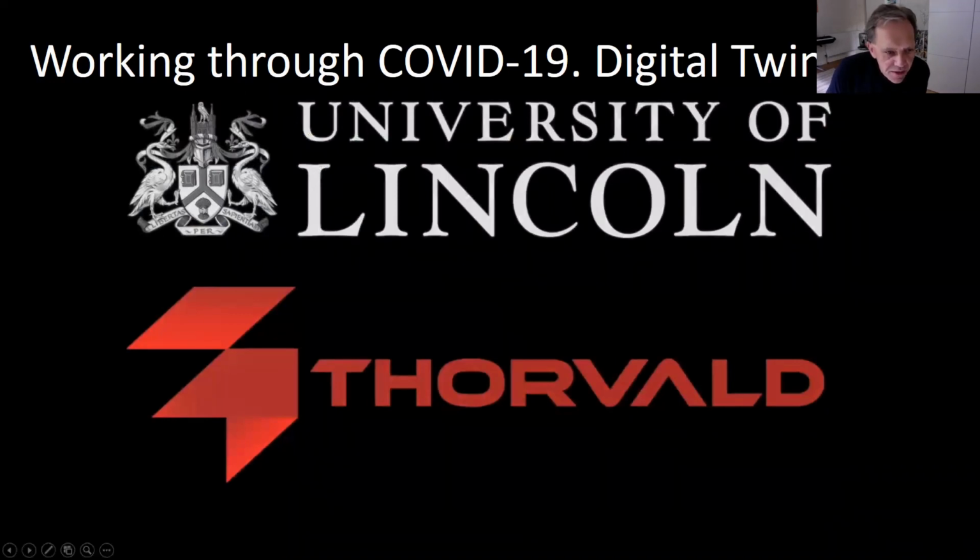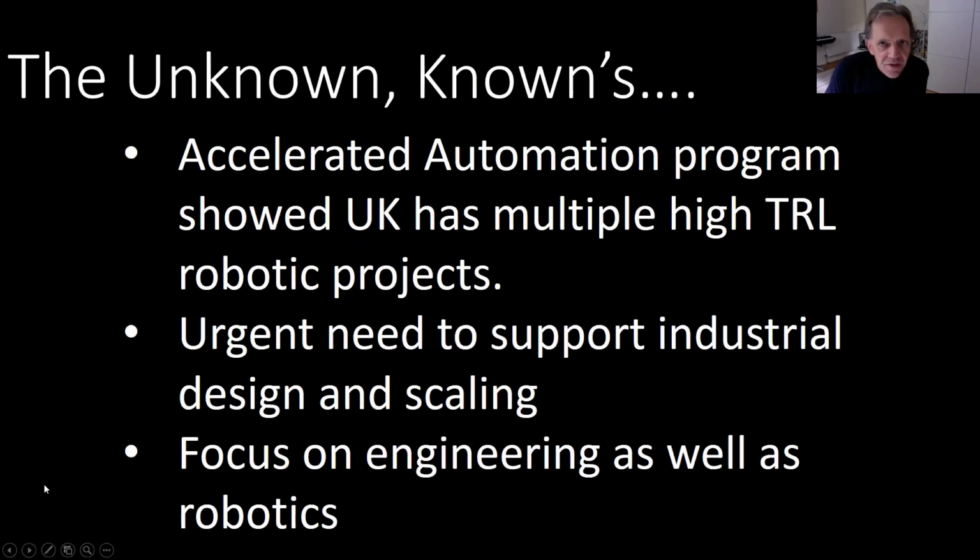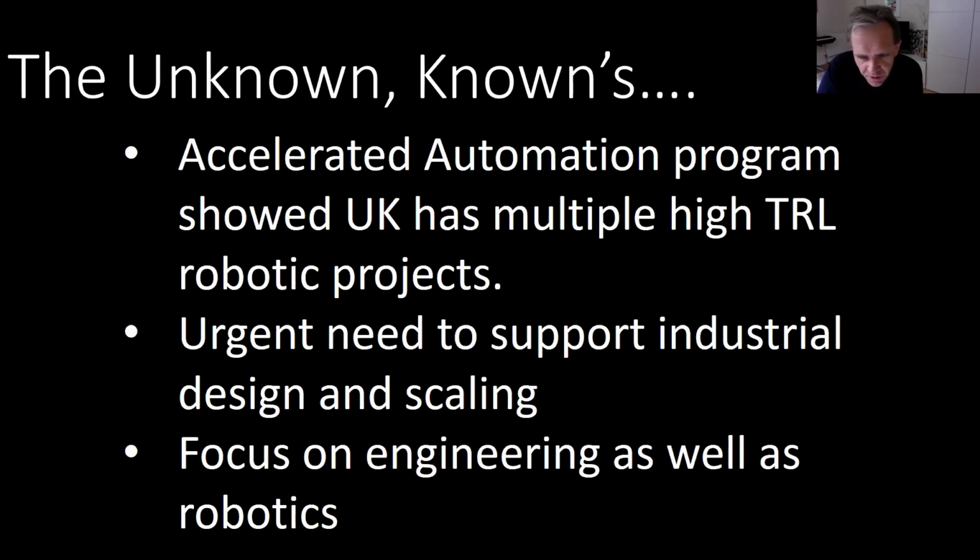Right, next slide, please, Sarah. So the unknown knowns. What we've shown is there's a great community out there with some high TRL projects. We don't know how quickly we can accelerate them. There's an urgent need to support industrial design and scaling. What I find in the robotics community is we need more focus on the engineering as well as the robotics. There are lots of very, very good computer scientists in robotics coming into agriculture, and I think it would be really helpful if there's more of a focus on the engineering as well as the robotics.